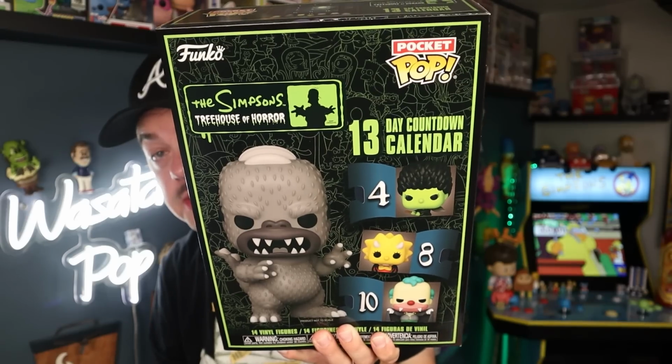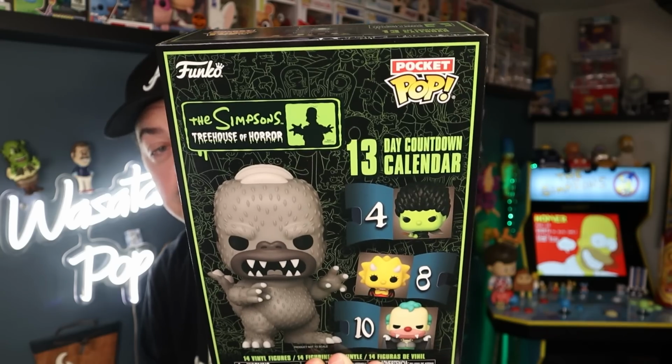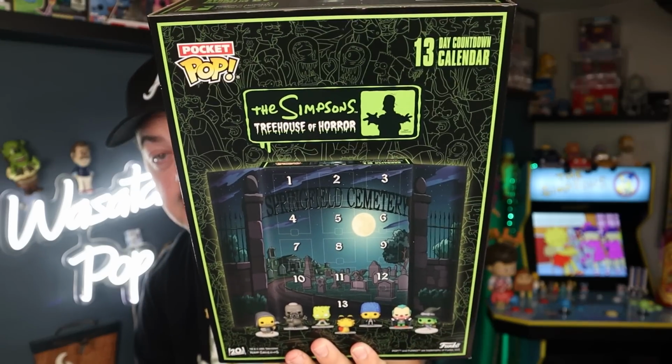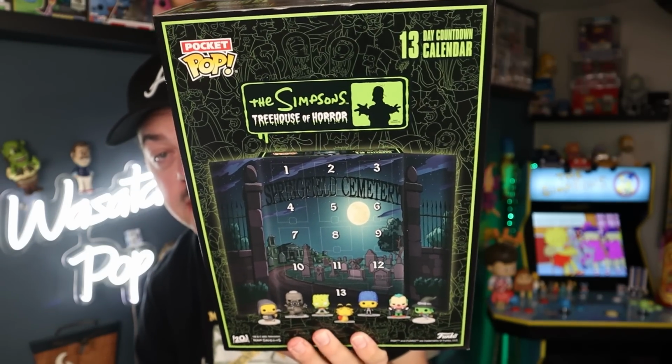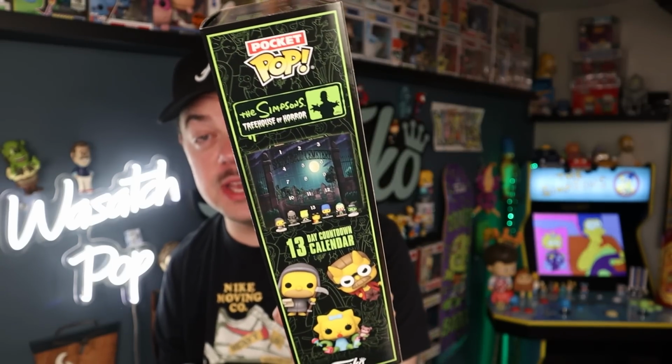And last but certainly not least, guys, I guess I'm celebrating Halloween early with this one. I ended up getting the 13-day Countdown Simpsons Treehouse of Horror calendar. And if you guys are curious, this comes with 13 different Pocket Pops, I believe. You can get actually a little bit of a sneak preview of how this would work on the back right there and some of the different figures that you can get. But I think I'm going to save this one for Halloween, guys, and make a really cool YouTube short counting down the 13 days until Halloween.